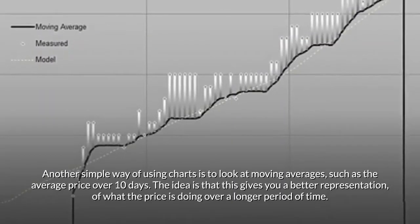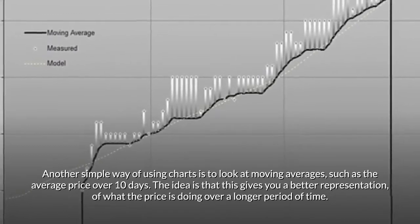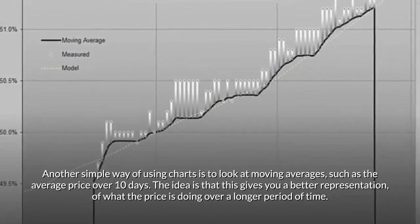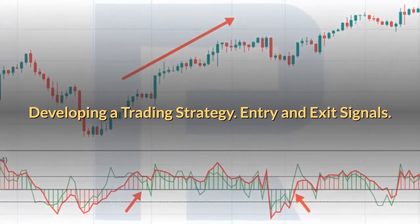Another simple way of using charts is to look at moving averages, such as the average price over 10 days. The idea is that this gives you a better representation of what the price is doing over a longer period of time.